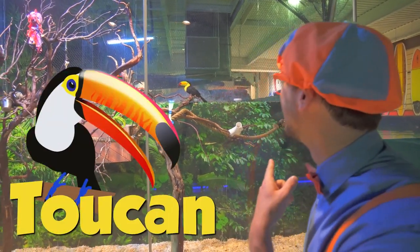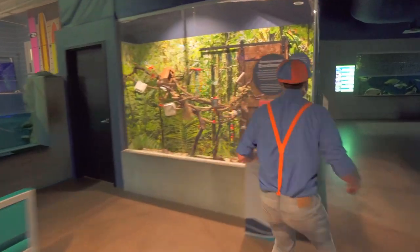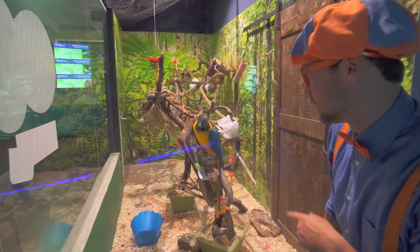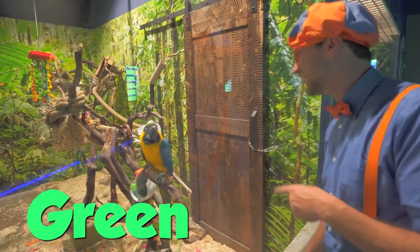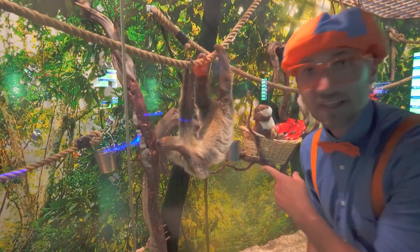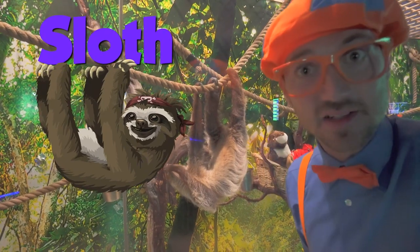Whoa, look, a toucan. You see its beak? Kind of looks like the shape of a banana. A really colorful banana. There's another bird over here, come on. Whoa, hello. A colorful parrot. Hey, how are you? Whoa, looks like it's yellow, blue, and on its head is green. Hey, there's another animal right over here I want to show you. Come on. Whoa, look. Look at this animal. It's moving really slow. Do you know what animal this is? Yeah, this is a sloth. Let's act like a sloth together.